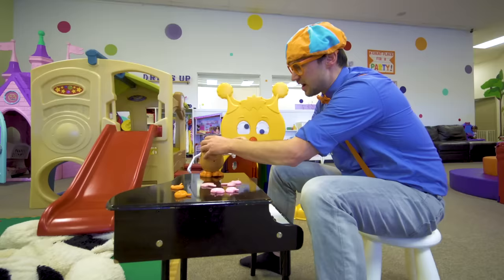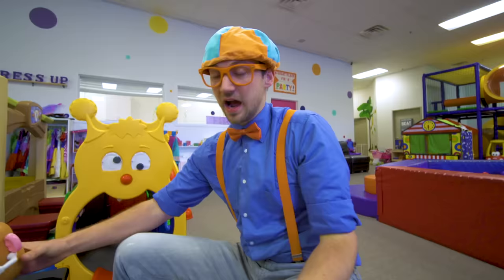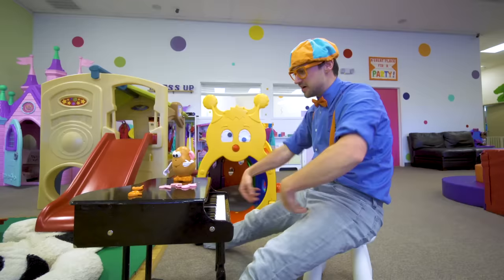Our body. Okay, so these ears are on our head, which allow us to hear things. Yeah, we can hear things like birds chirping outside, or we can hear people talking back and forth, or we can hear things like the tractor song when I play this piano. So tractors, they're so much fun.